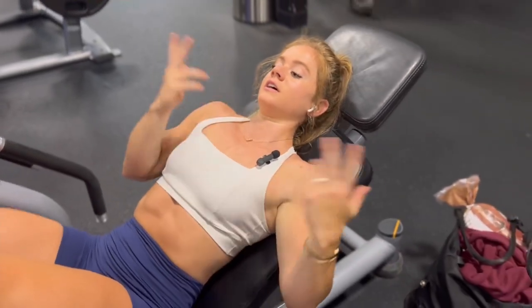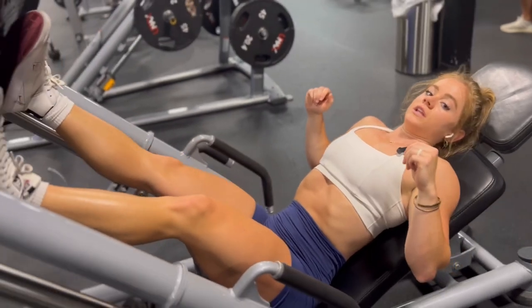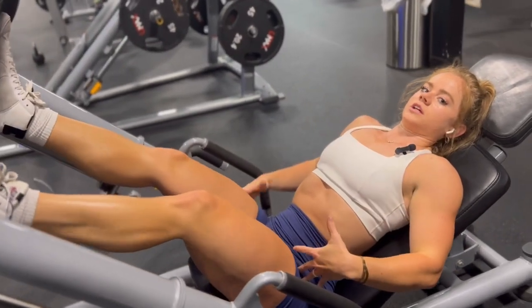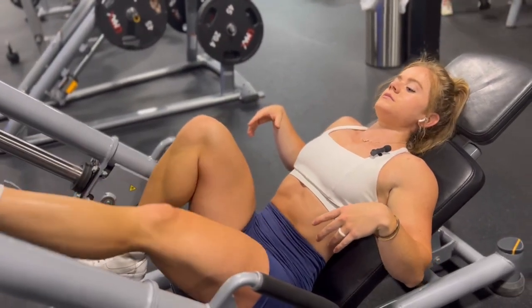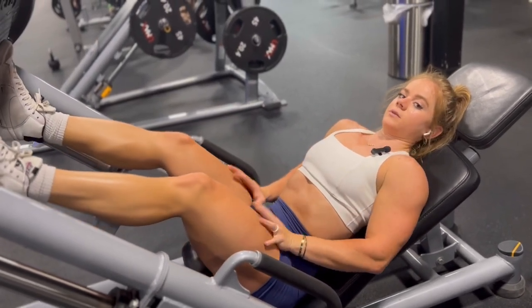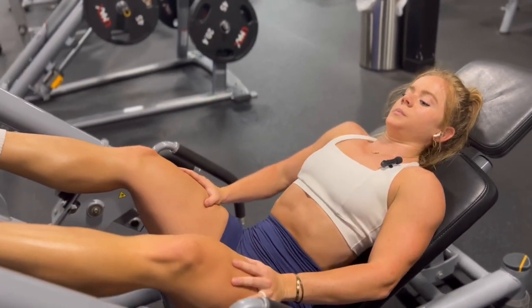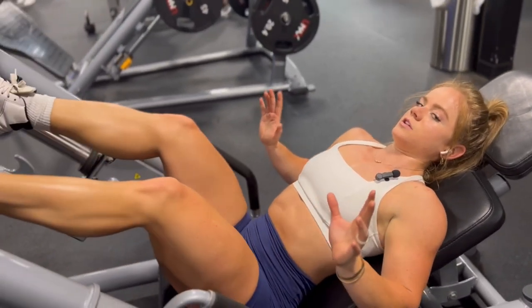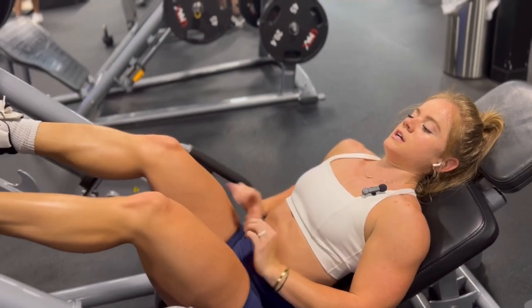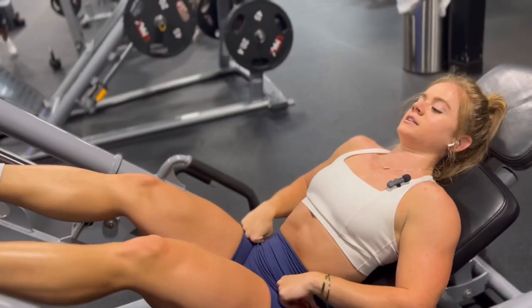But if you're paying attention, I did bring it back all the way when I really needed a break, when I felt like my legs were just gonna fall. And then I can put my hands right here to spot myself so I can push a little bit if I need to, but still letting my legs do most of the work. And then I'm here safety-wise so this doesn't hit my face.